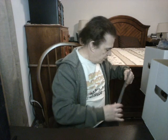Sometimes when they grade these things, they grade them lower than what they actually are. So if it presents really well, if it looks better than what the grade says, I'll get them. Here we go. Oh, this is nice. Spidey #11. I have #12, but it's raw. When I show my Spider-Man collection someday soon, I'll show you that.